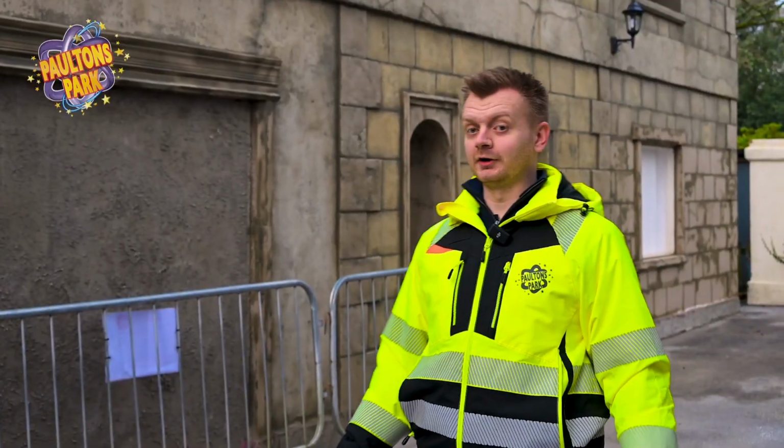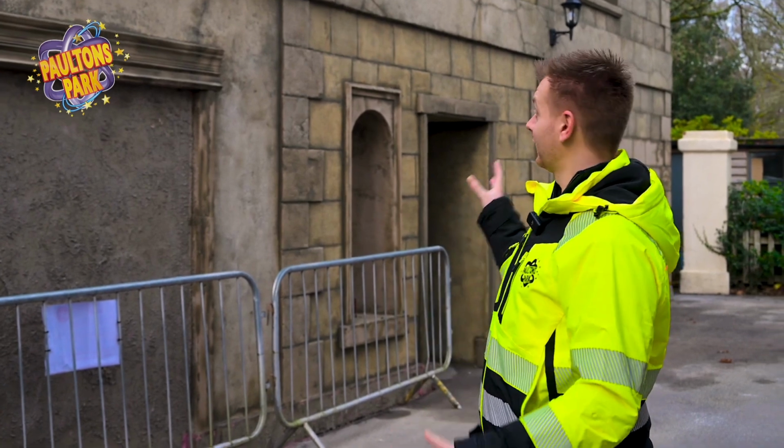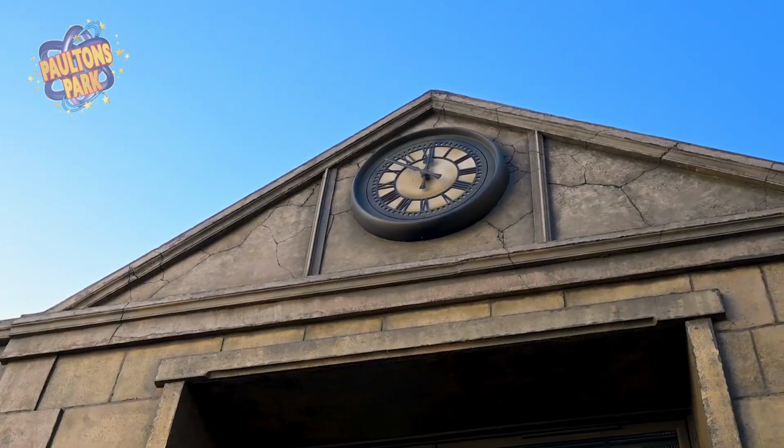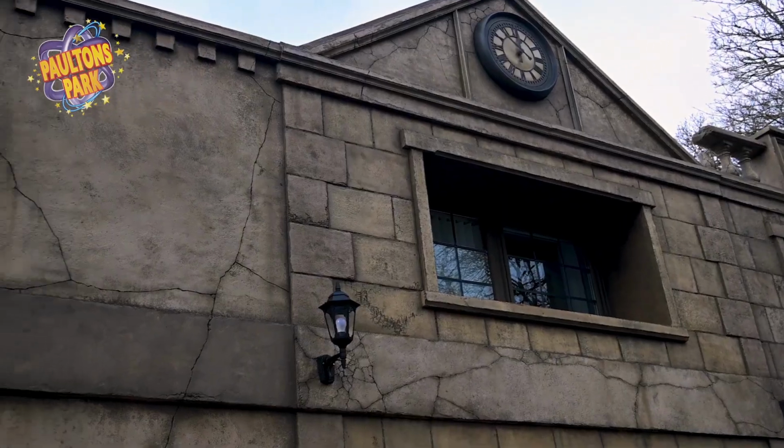So as you move through the queue line, you'll notice a very large change here, and the scaffolding is down. This happened earlier this week, and you can now see the finished product, and yeah, the theming on this side is pretty much complete.